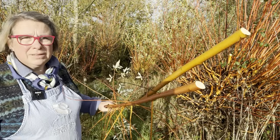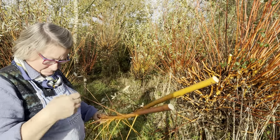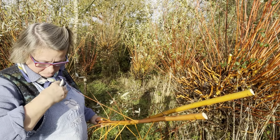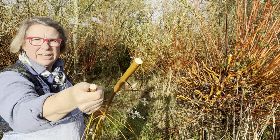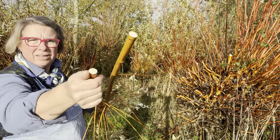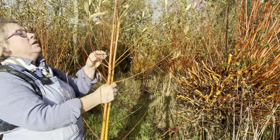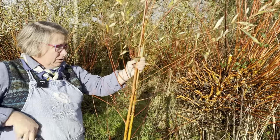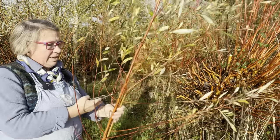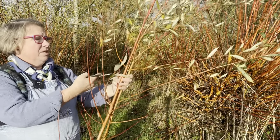These two stems are too thick. Look, compared to my thumb. Making sure my microphone's still on. These two stems are too thick. They're about my thumb's width. So I'm going to cut them down and I'll strike them in the ground and make more trees. And the level I will strike them is about 3 feet. So about here.